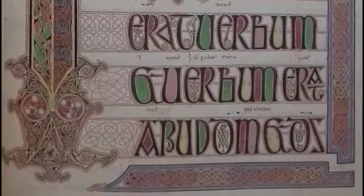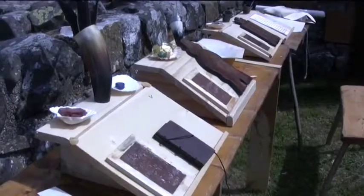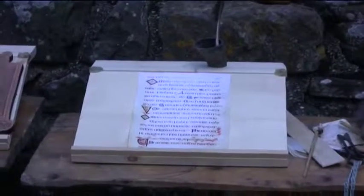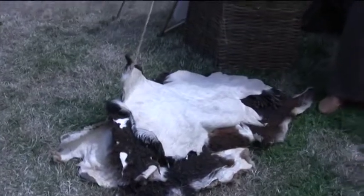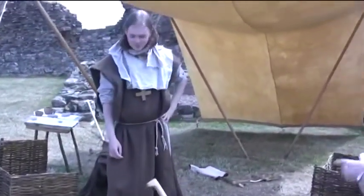Vellum was too expensive to use for practice, so he would use wax tablets, wooden frames with a layer of beeswax, on which he could inscribe and experiment before committing to vellum. Someone had to make the vellum, and it wasn't a very pleasant occupation. You couldn't pop down to the local stationers to buy a few sheets. You had to make it.